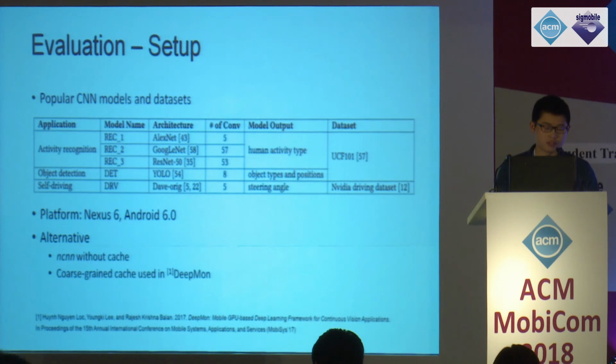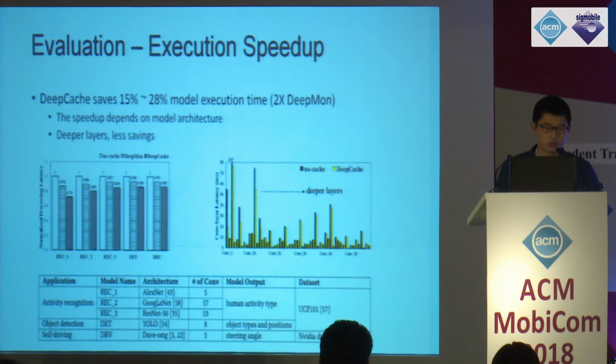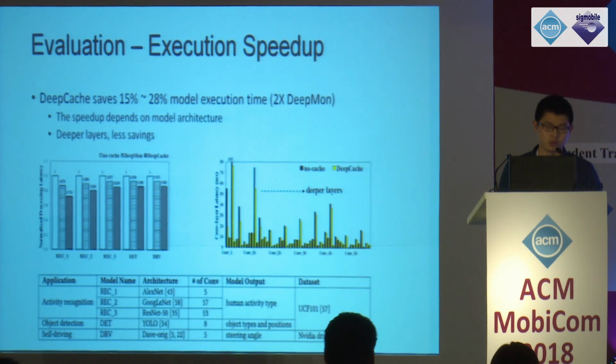We evaluate our system based on 5 typical CNN models and 2 large-scale datasets. The experiments are carried out on a Nexus 6 device with Android 6 installed. We also compare our system to the original NCNN framework without any cache, and also a prior work which implements a coarse-grained cache mechanism. Overall, DeepCache can save around 15% to 28% model execution time on average.